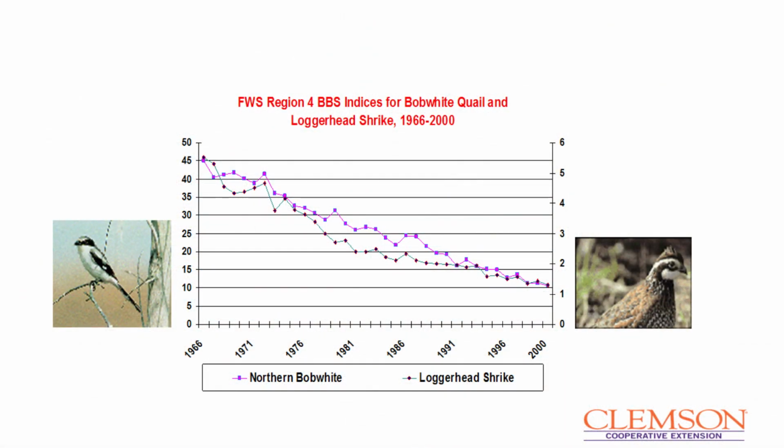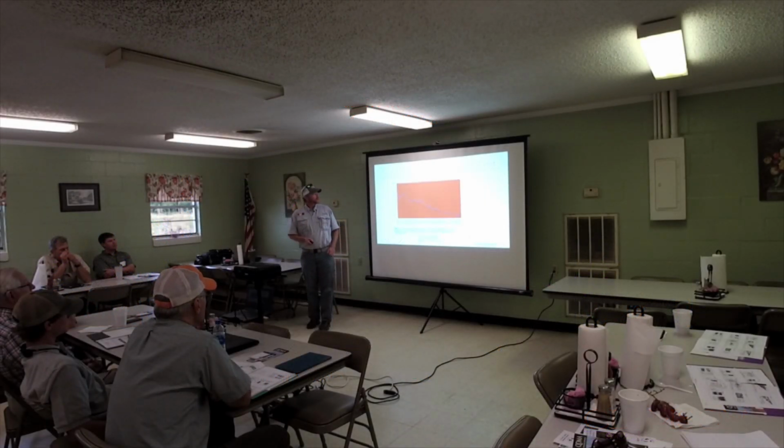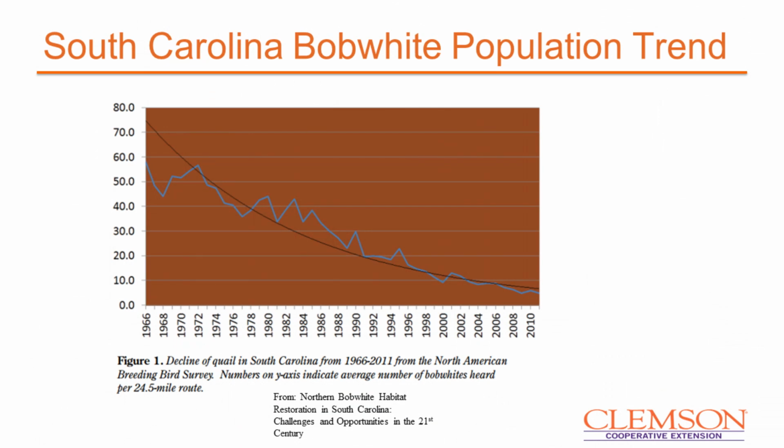This is from the Fish and Wildlife Service Region 4. They compared northern bobwhite and the loggerhead shrike. Those populations almost match each other in their decline. In South Carolina, what did we see from 1996 to 2010? We saw a decline from 60 down to almost 0, a tremendous loss in our bobwhite population.